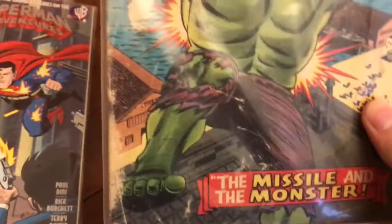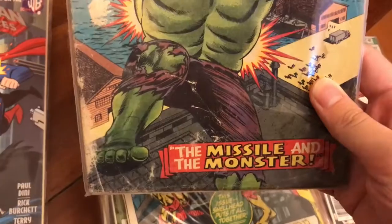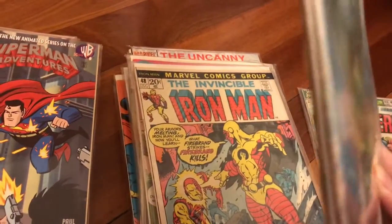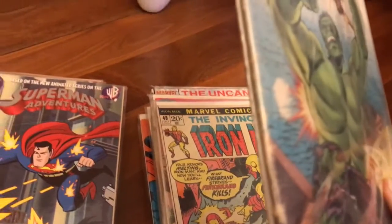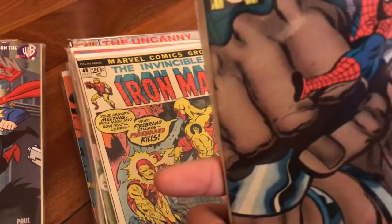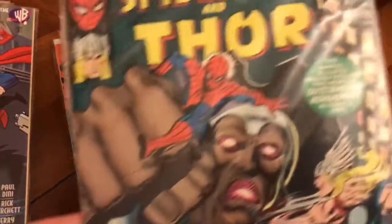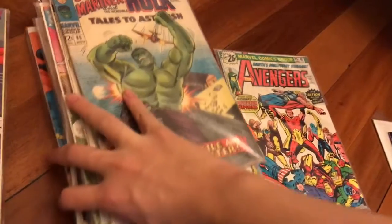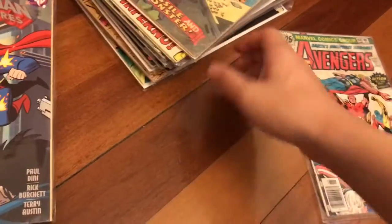Tales to Astonish 85, Submariner and the Hulk. This one is really damaged. Really damaged. Don't know if you can see the spine, but this one's about to fall apart. And in the back we have Marvel Team Up issue 70, Spider-Man and Thor. Another Spider-Man story.